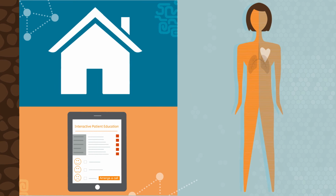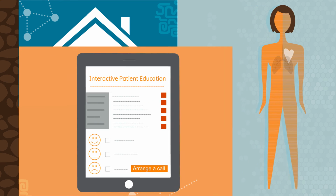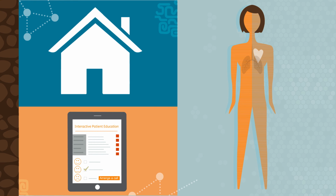She has commenced her treatment and has been discharged home with information and support from the Elsevier patient engagement solutions delivered in an interactive and patient-friendly way. This allows Jane to be an active participant in her care at home, where a large amount of her care will take place.